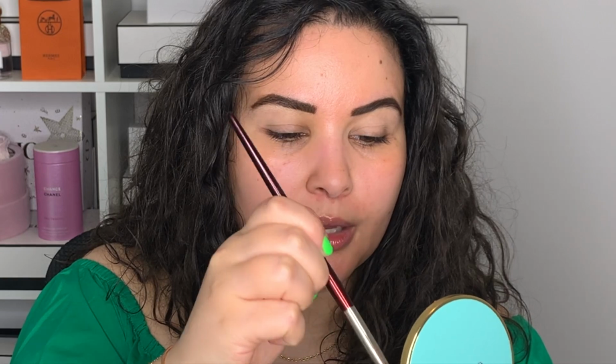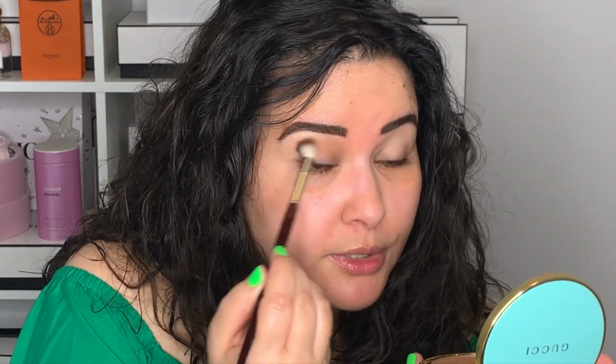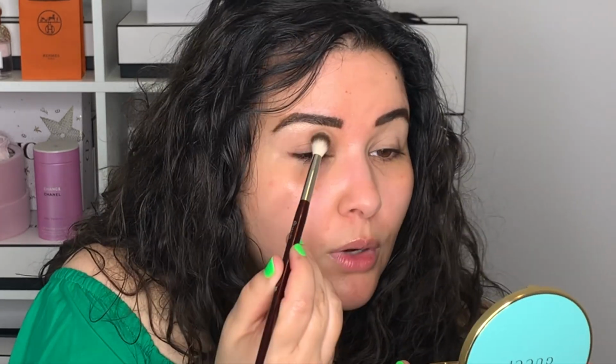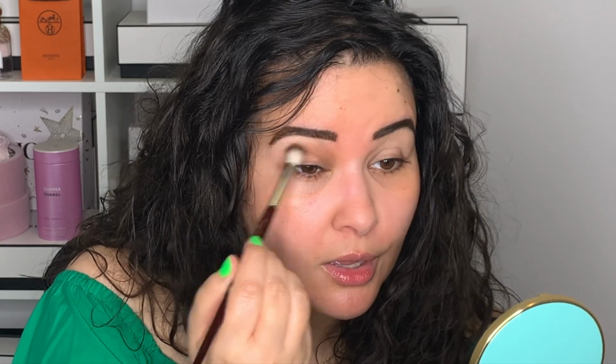Now, this is going to be a one and done eyeshadow look, but I am going to go into my bronzer here. This is my new Gucci bronzer, and I'm going to take a little bit of this and put it in the crease. I'm using my BK Beauty brush 201. This is a nice big fluffy brush here, so I'm just putting a little bit of this in the crease. You can do this if you want. You can skip and just go in with the liquid eyeshadow. It's up to you.